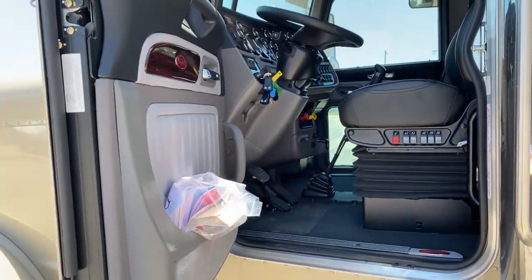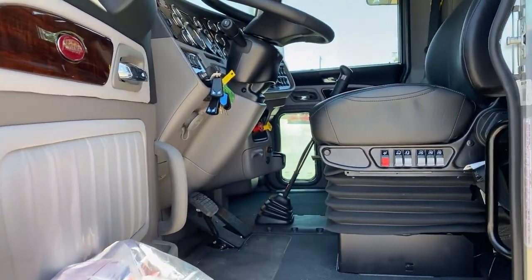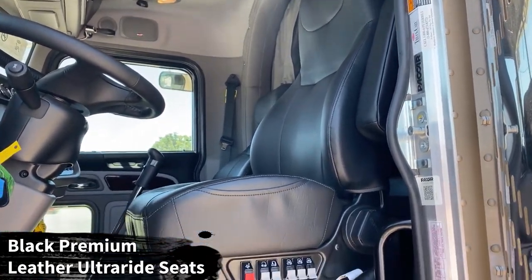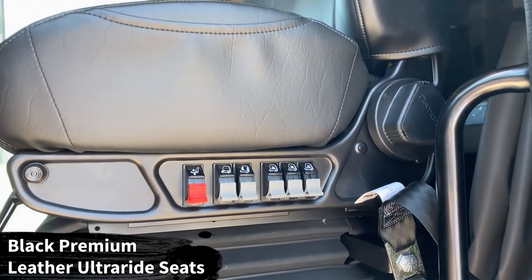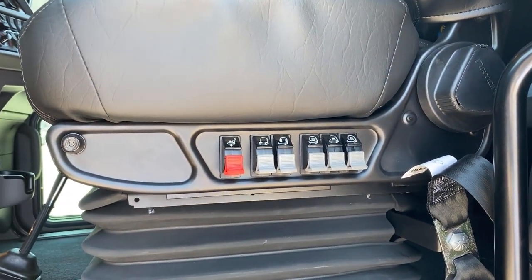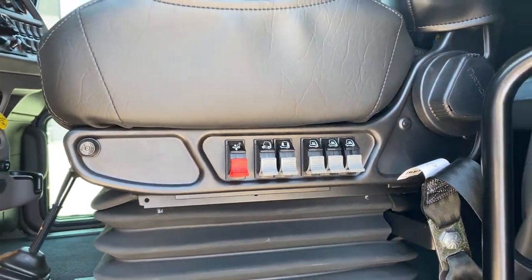Inside, this truck is equipped with a platinum interior. It's the Arctic gray interior, but we do the black premium leather Ultra Ride seats. With the premium Ultra Ride, you do get more of the customization of your seat right there.